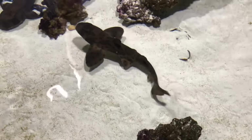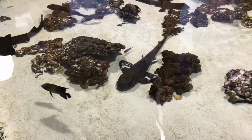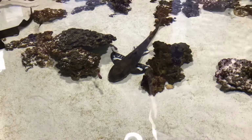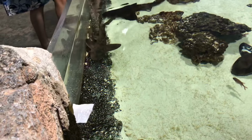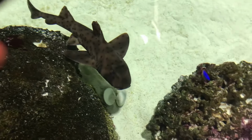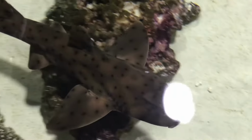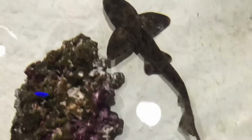So the top of their dorsal fin has that little, I don't know if you guys can see it, but they have a barb, just like a stingray, that they can actually poke out at you. So be careful. And yeah, these are horned sharks. Super cool. I was informed that they clip the barb, so they make them super kid friendly, adult friendly. As you can see, right there's the barb, that little white tip.